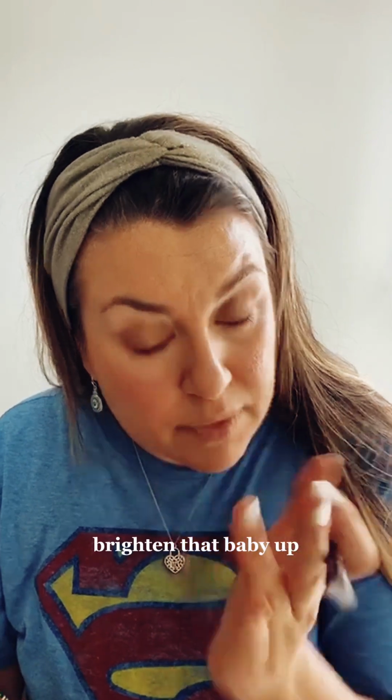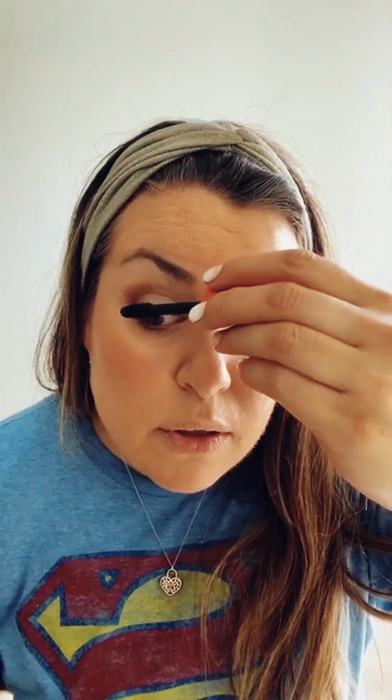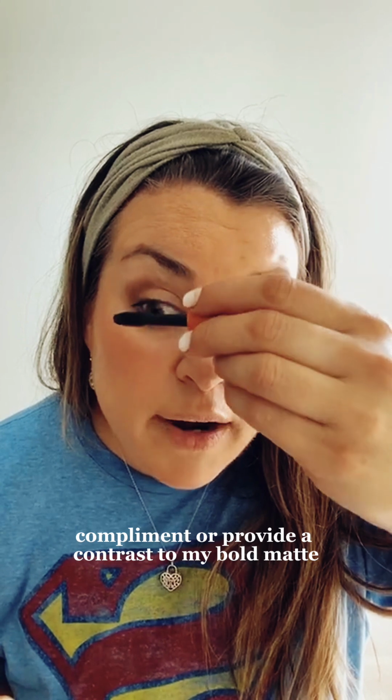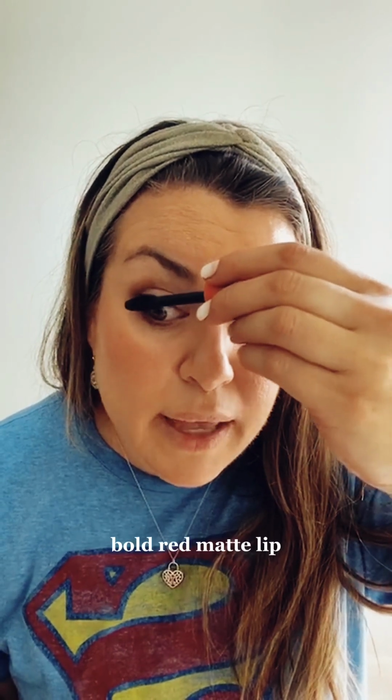Brighten that baby up. I'm not going to wear a setting powder because I want that dewy glow to complement or provide a contrast to my bold red matte lip.